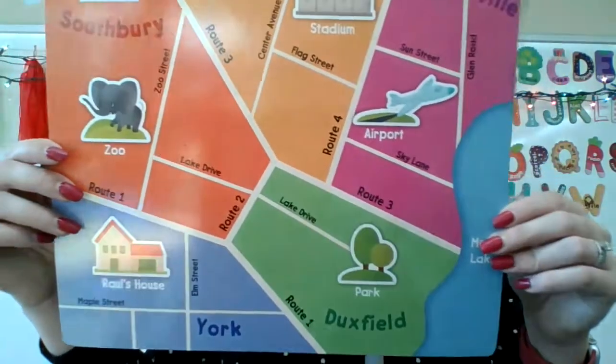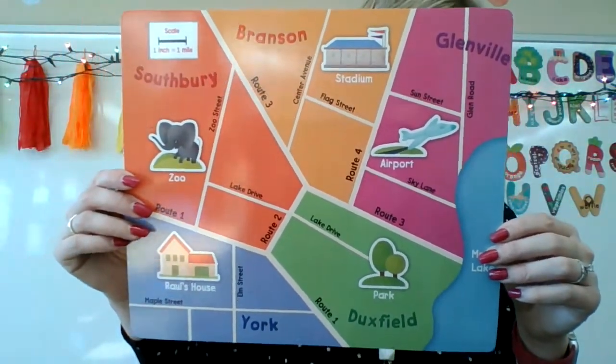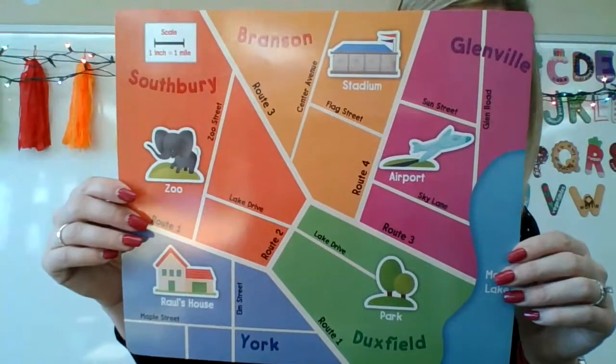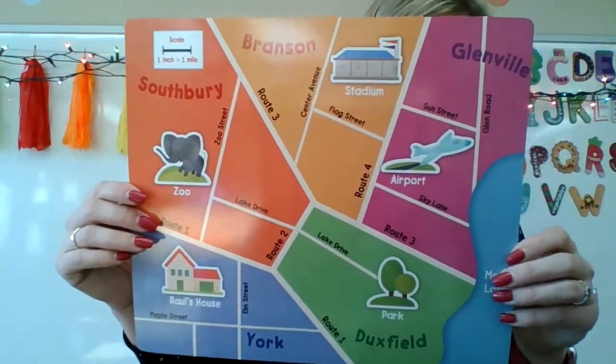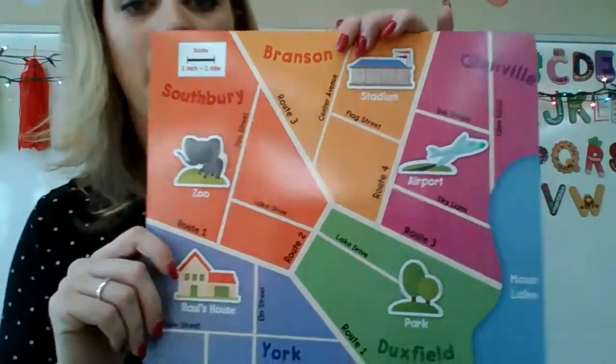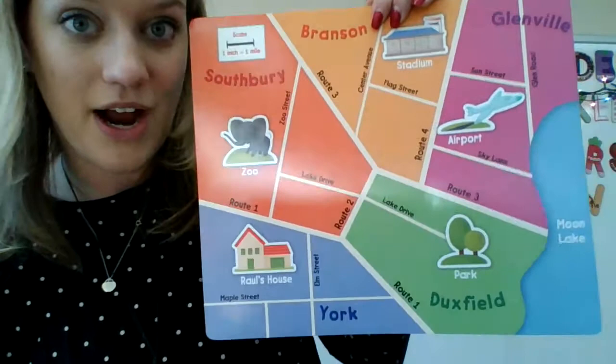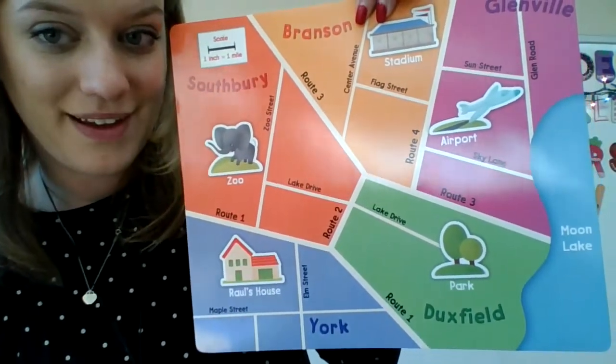Maps come in many shapes, sizes, and colors, and they can show all of the continents on Earth or just a few streets in a town. Learning how to use maps can help us get from place to place. Cool. So it's showing you what streets he could take? How many miles is it? We can measure it with a ruler to figure out how many miles it would be.